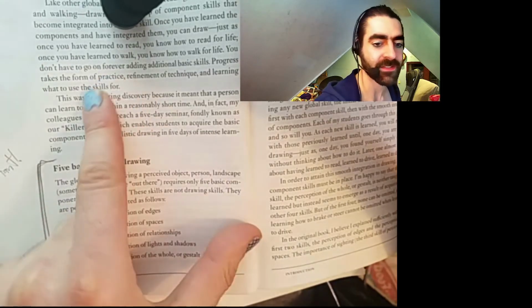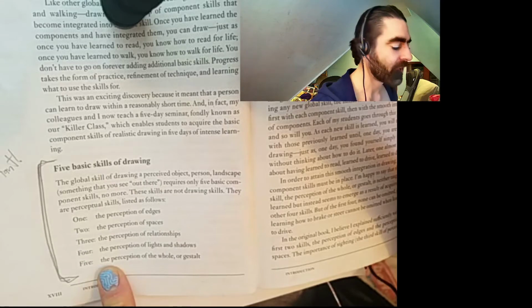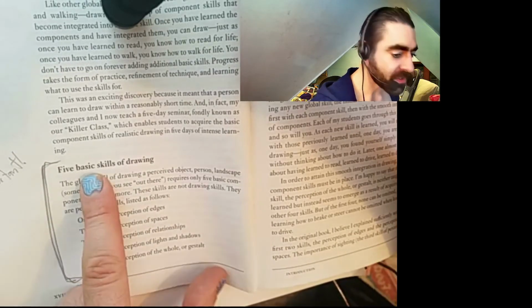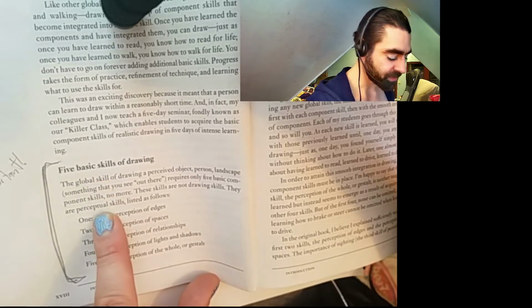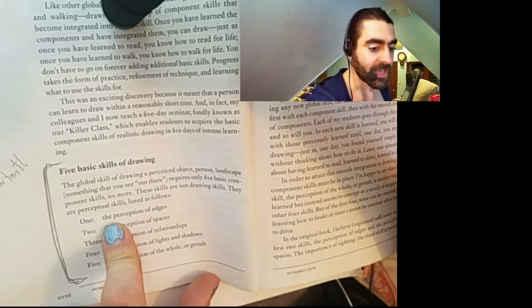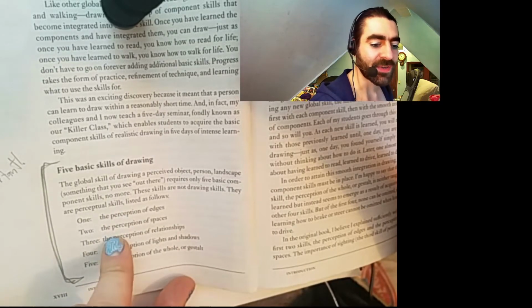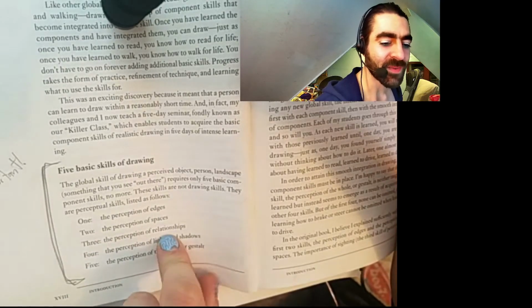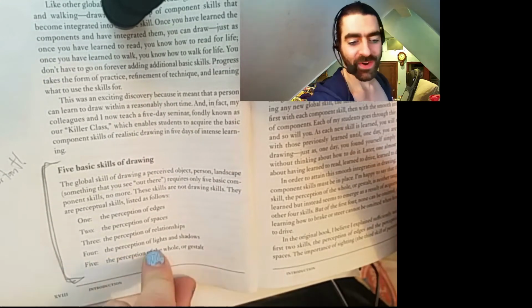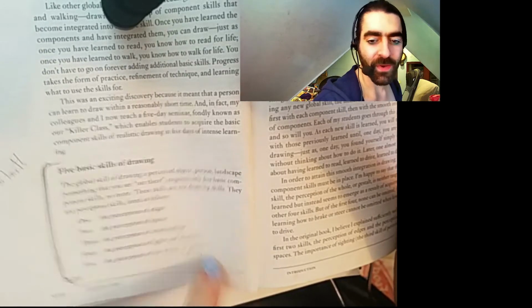So that's what she says. But I'm going to go for smaller jumps. It's okay. I don't need to go crazy. But there's 5 basic skills of drawing, and they're not drawing skills, they're perceptual skills. So, 1, class together. 1, the perception of edges. 2, I can't hear you, the perception of spaces. 3, the perception of relationships. 4, the perception of lights and shadows. And 5, the perception of the whole, or the gestalt.